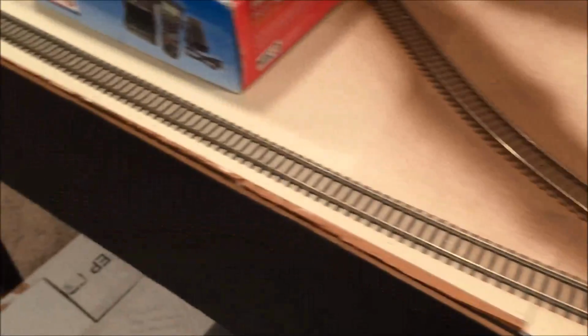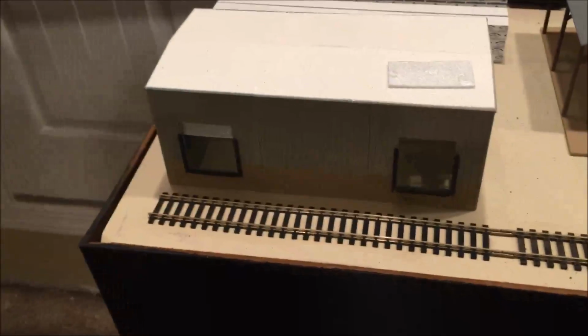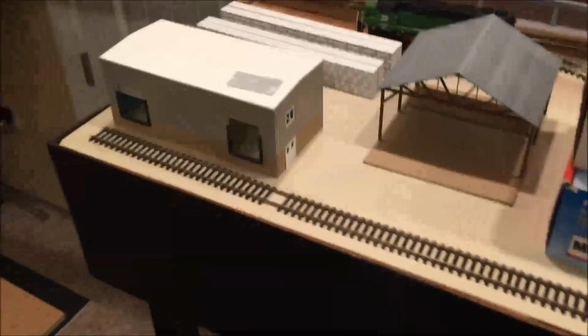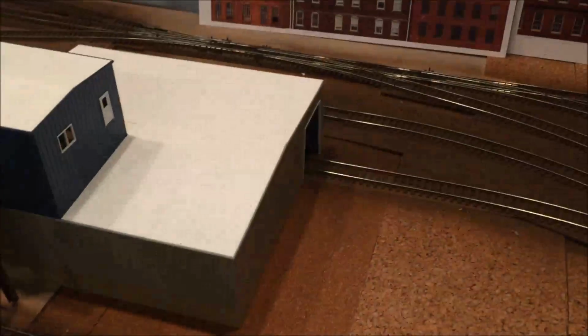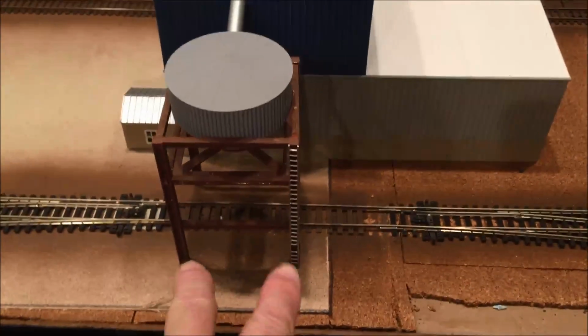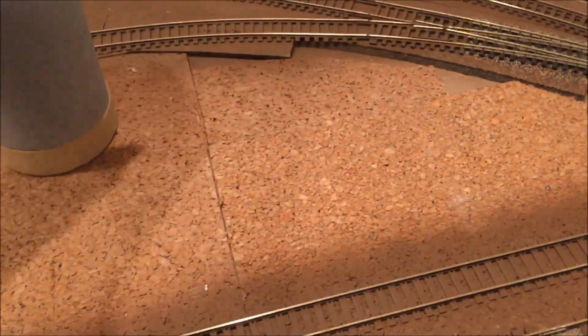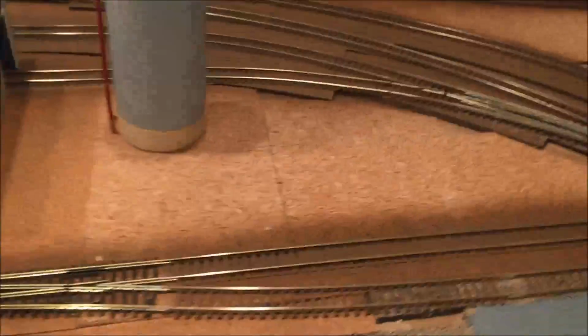I've also added a spur that comes down this direction and is going to service this little warehouse and also the lumber shed here. You'll remember, or may not remember, this building was originally down behind the lumber plant here. It was sitting right in this area. I've moved the lumber plant down a bit in order to accommodate fitting it in this area. And so I'm not sure exactly what's going to go back here, if anything. Maybe just a lumber storage area.